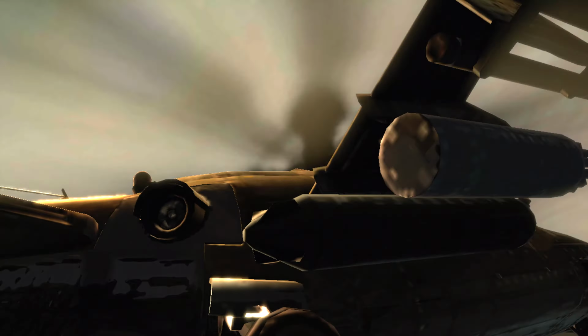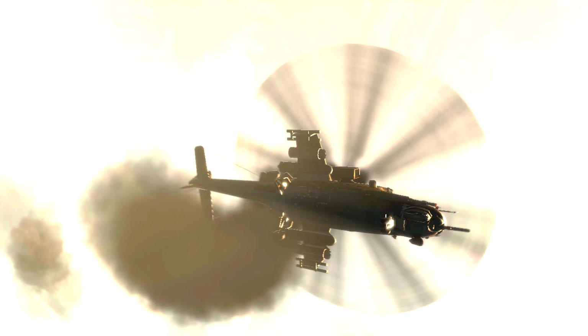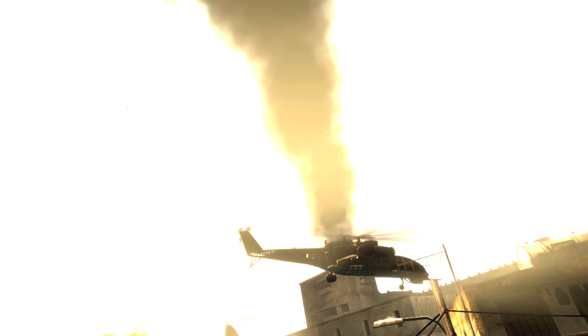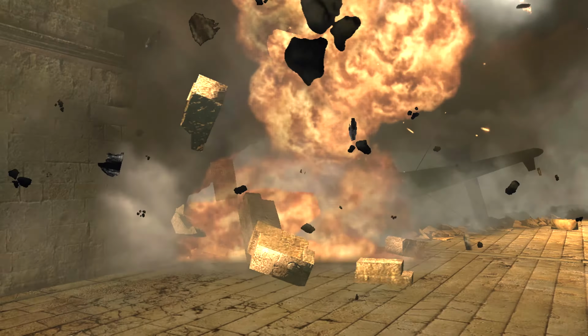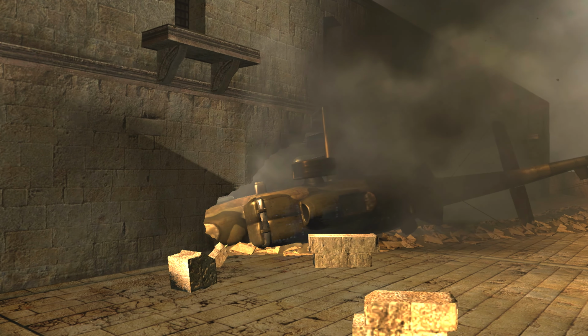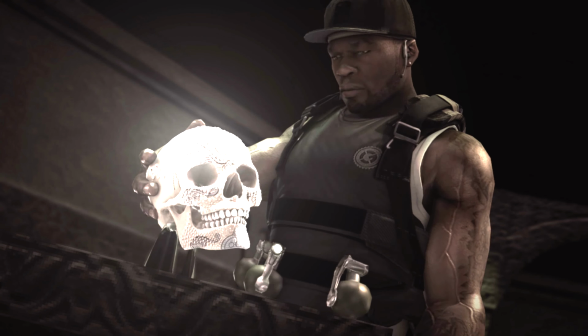And along the way there, you again encounter another helicopter. Yeah, that's right. I have lost count of how many helicopters are in this game. They're all battled the exact same way. And well, you finally get to the skull, and once you grab the skull and try to make your way out of the palace, guess what?